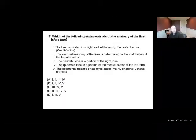All right, which of the following statements about the anatomy of the liver is true? Sadly, if you haven't learned the segmental anatomy of the liver, you do have to learn it. Not just to make liver and pancreas surgeons like me happy, but they do love to ask these questions. So let's go through it one at a time. Which of the following is true?